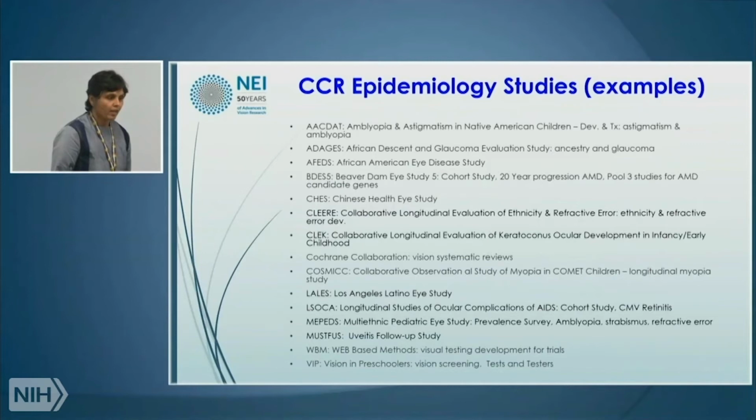MUSTFUS, Uveitis Follow-Up Study. WBM, Web-Based Methods, Visual Testing Development for Trials. VIP, Vision in Preschoolers, Vision Screening, Tests and Testers. We have done glaucoma evaluation studies for the African descent.